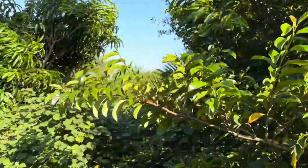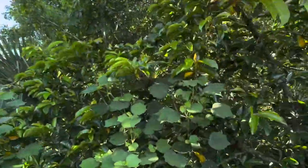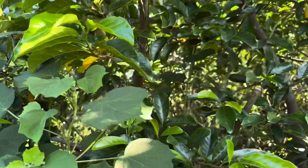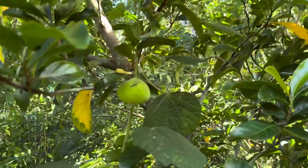But it was covered in fruit during the drought, and then when it rained, it dropped all the fruit. There were tiny little fruits, but it's always done that when it got very wet. Except it held some. There's one right there.